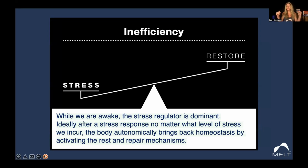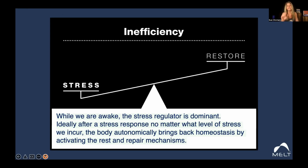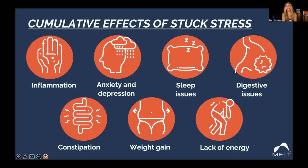And ideally, after a stress response, no matter what the level of stress we incur, the autonomic nervous system brings us back to balance, activating the rest and repair mechanisms, right? But in this day and age, we are stressed out and it is tipping the scale. And if we don't help our autonomic nervous system upregulate the repair processes, and listen, your fascial system cells are the repair cells of your body. Remember that earlier slide: our fascial system is the stability system of all of these regulation elements of stability. So if we can't go back to this balanced state, we wake up the next day with a backlog of this accumulative stress. And here's what happens. It wreaks havoc on our body. And now we get symptoms that seem completely unrelated to fascia. All of a sudden, you're noticing that you have inflammation.